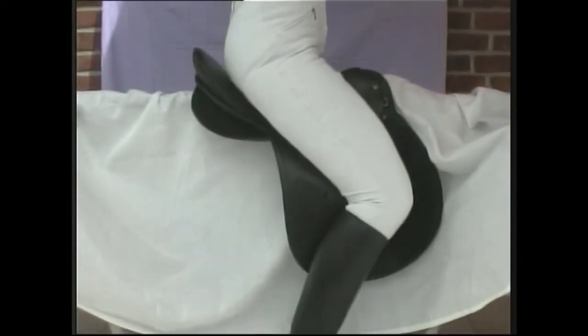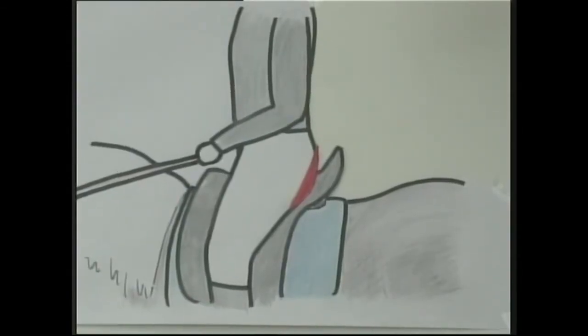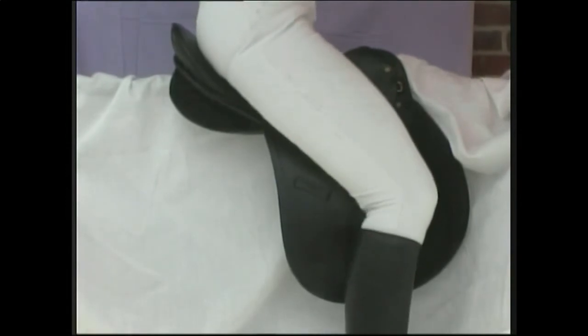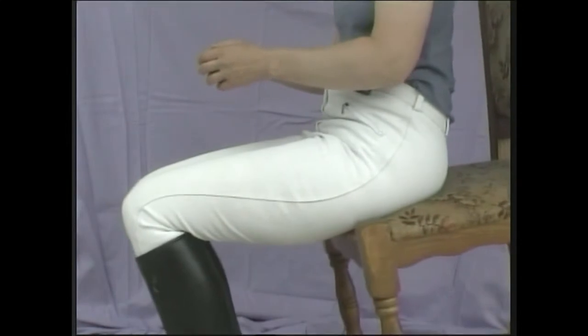A reduced contact with the saddle can be caused by a tightening of the buttocks. This may be associated with a strain of the hamstring and lower back muscles. In this case, you see the tendency to lean back. If we sit on the chair and pinch the buttocks together, we realize how we reduce the seat.